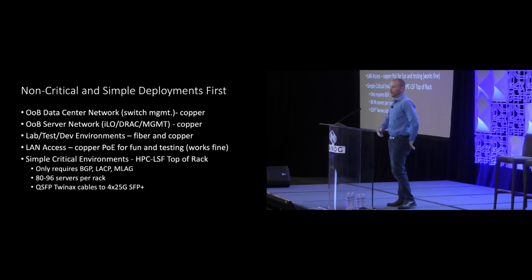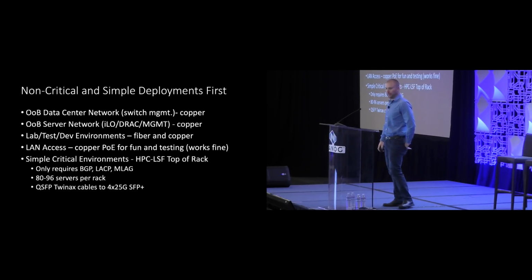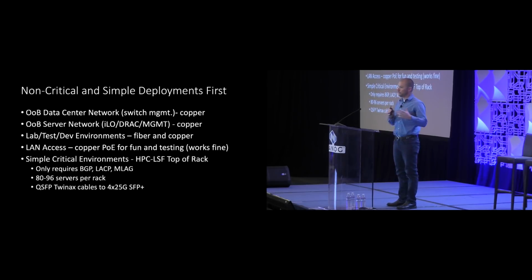So where did we start? Like I said, we started in a lab for about a year. We're still working in the lab, still testing a lot of things. Right now, we're testing VXLAN and interoperability with other vendors. But where did we start deploying? We started deploying in the out-of-band networks. So our data center out-of-band network, that's our out-of-band for our switches.